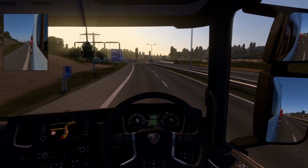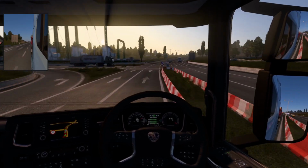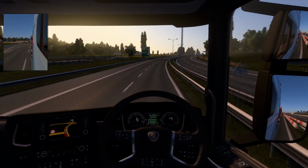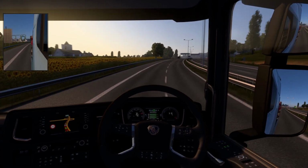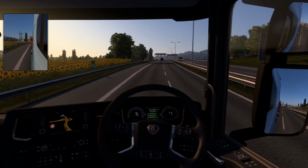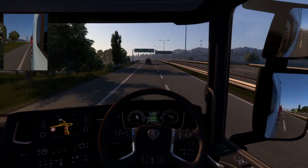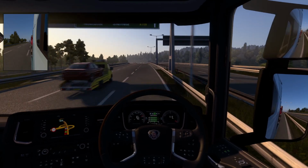Right, I gotta go in the outside lane, because there's a vehicle coming, but he's going straight on. Okay, fair enough. I could have just stayed in this lane. It's not bad though, it's quite quick. Doing about 70 miles an hour, roughly, which, like I said, it's not too bad. It's decent. Oh, that poor car.